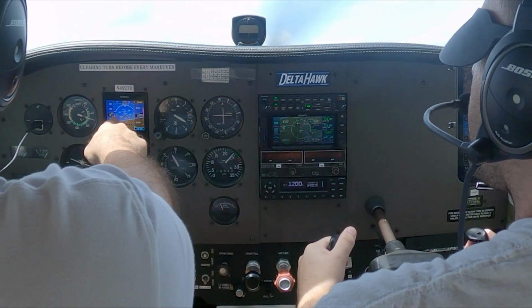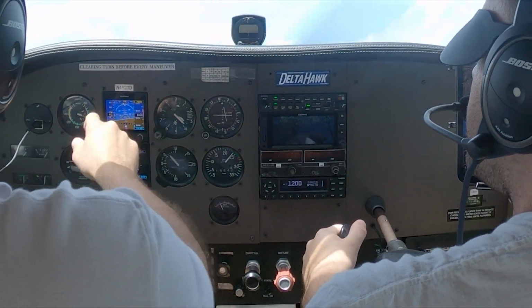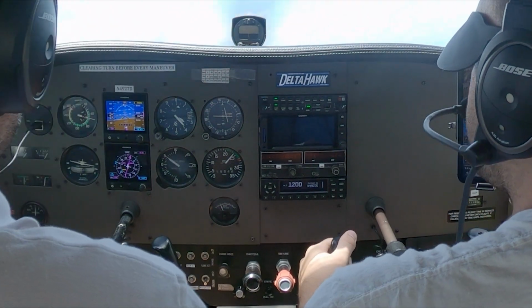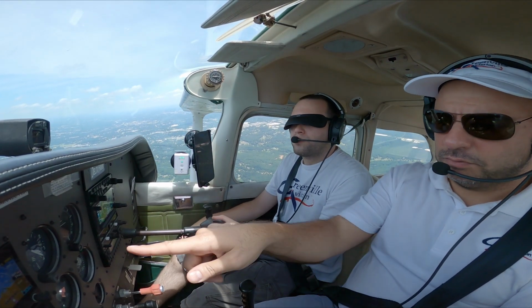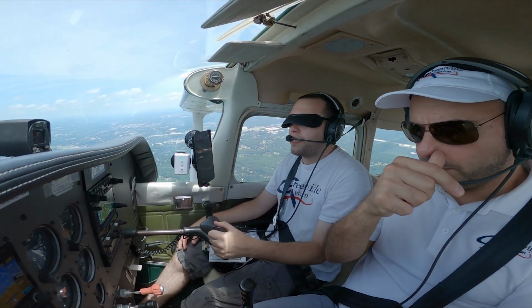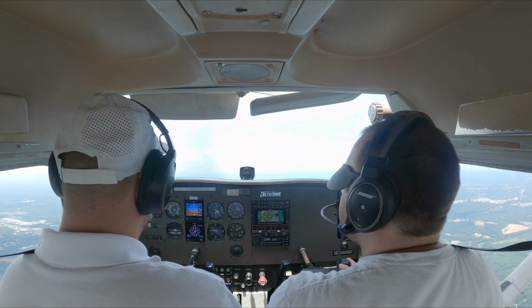So what if I lose this? What's my primary then? If I lose my attitude indicator, we can use our altimeter to indicate whether we are climbing or descending. We can also take a look at our vertical speed or our airspeed indicator, because if we're descending, we're going to be picking up speed. If we're climbing, we're probably going to be losing speed as well.